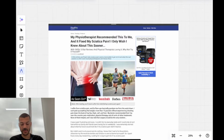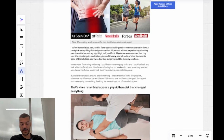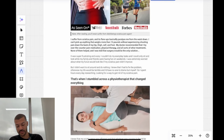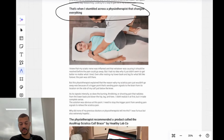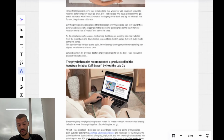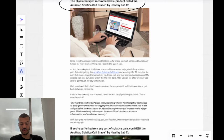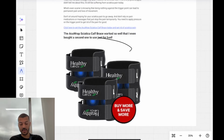Okay, my physiotherapist recommended this to me and it fixed my sciatica pain. I only wish I knew about this sooner. Okay, so here again, that's when I stumbled across physiotherapists that changed everything. Here they discover the root cause, essentially, and they discover why this works. Recommended product called, there you go. There it recommends the product. If you're suffering from any sort of sciatica pain, you need XYZ, right? And then they present the product.